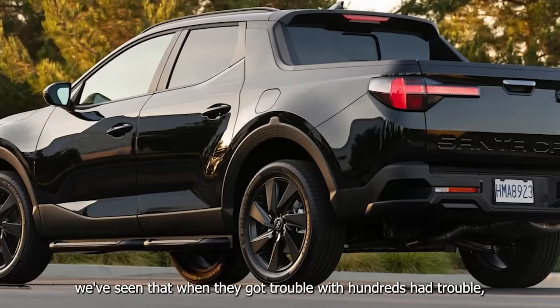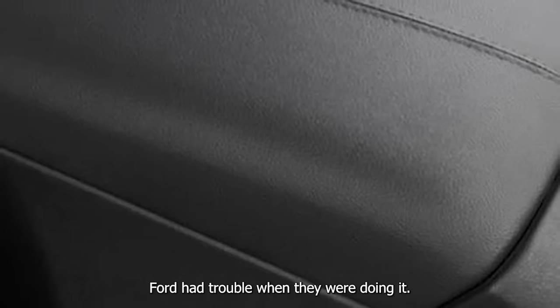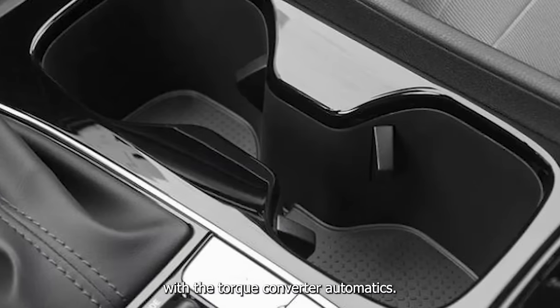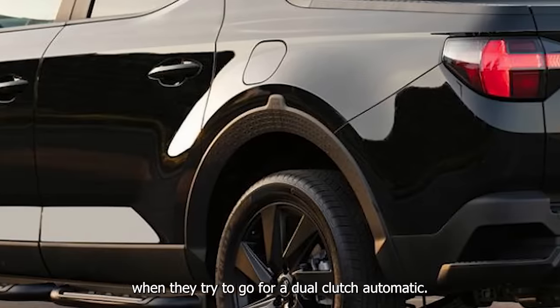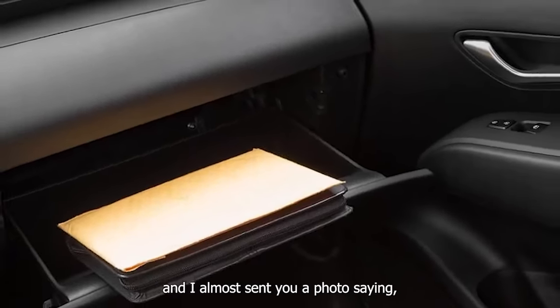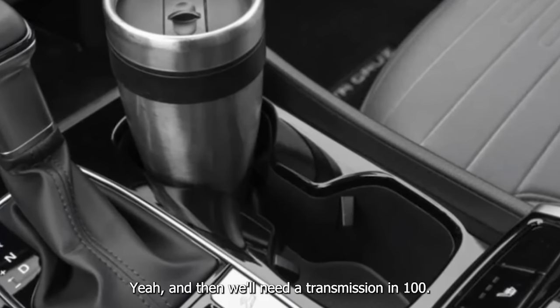Yeah, well, we've seen that Honda had trouble, Ford had trouble when they were doing it. We just talked about this in the Mazda 6, how no one ever really has issues with the torque converter automatics, but manufacturers always have issues when they try to go for a dual clutch automatic. I was at a stoplight yesterday next to a third-generation Ford Focus, and I almost sent you a photo saying, what are these two cars having? Yeah, and then we'll need a transmission in 100.